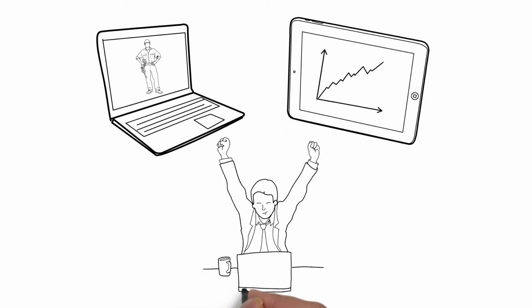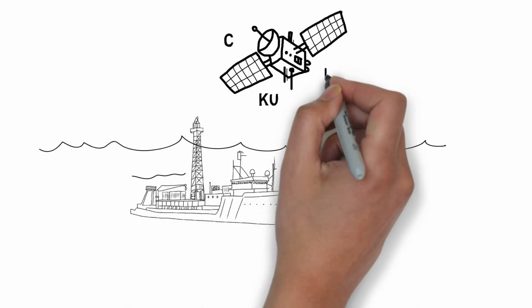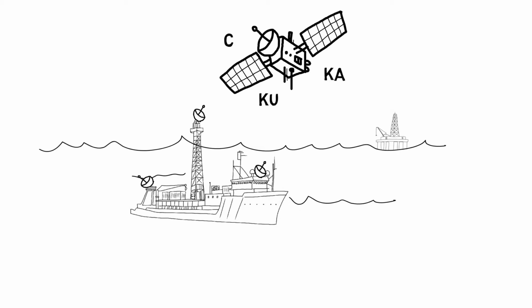make critical decisions. As multiple bands like C, Ku, and Ka became more prevalent, in some instances, we see rigs with up to 3 satellite dishes, taking up valuable real estate to provide a service that satisfies the needs of all their customers. This has been the way the industry has operated for 10 to 15 years.